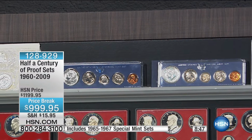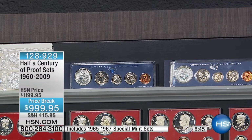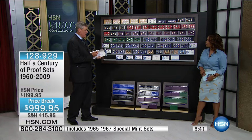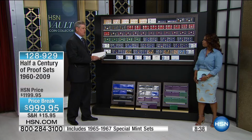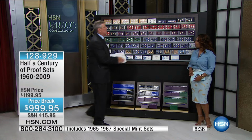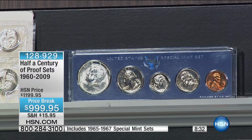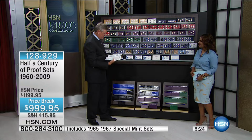The real reason they don't give you those is the United States government did make proof sets, but they made these things called special mint sets. And while they were not proof sets, they intended to take the place of proof sets. It says United States Special Mint Set. They made those still at Philadelphia. And the real reason people don't include them is because they're just as rare and just as valuable and just as desirable as the proof sets that surround them.